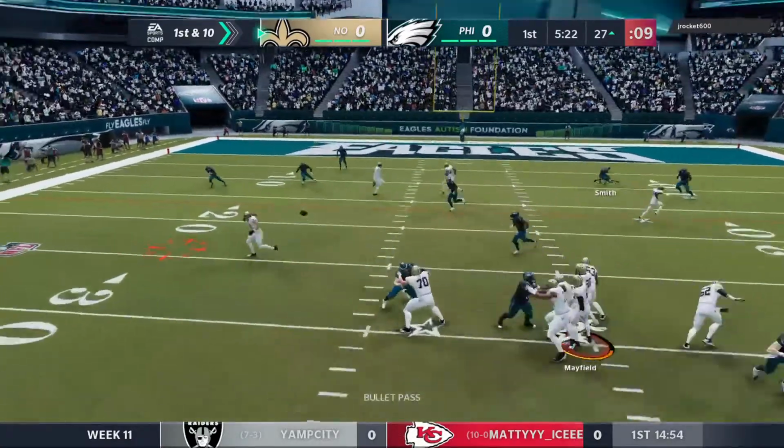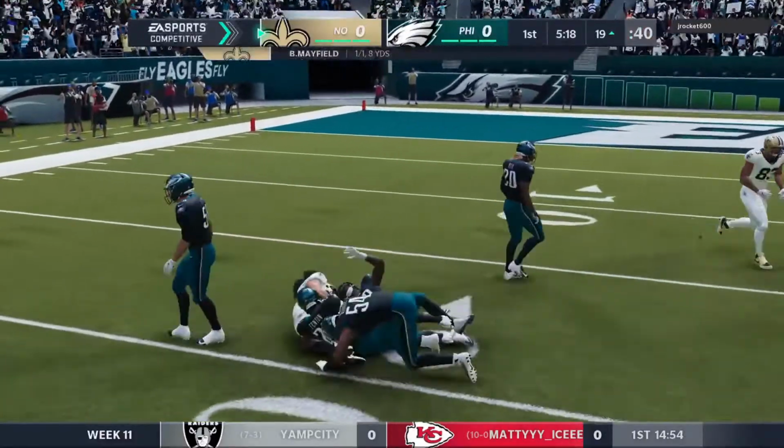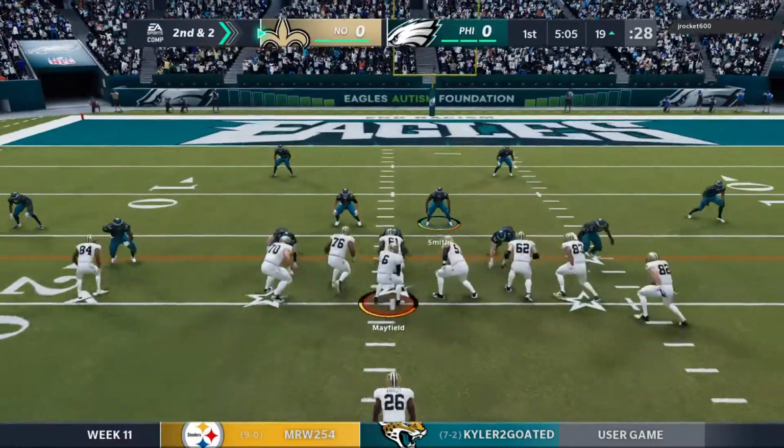Mayfield now looking to throw on first down. That is into the hands of Patman. This will be stopped about 2 yards shy of the marker. 8-yard gain, 2nd and 2. 8 yards on the pickup.